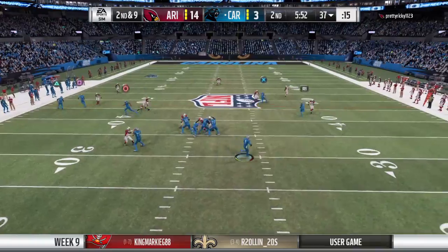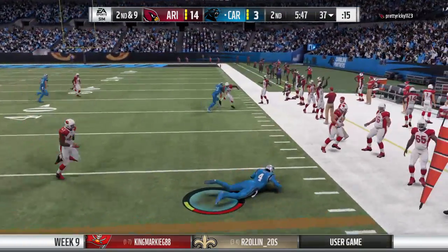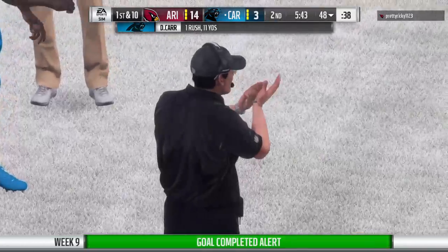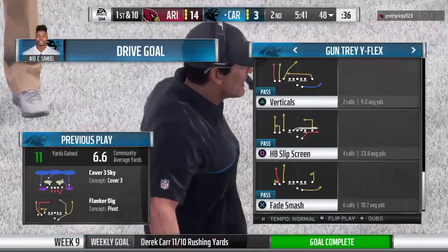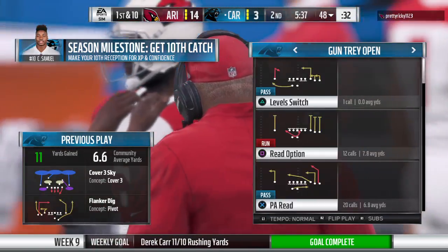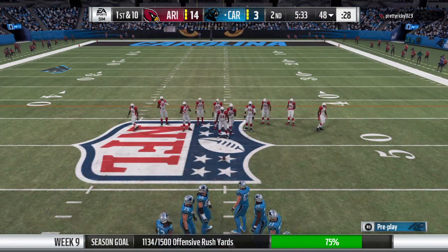Now Carr throwing on 2nd down. Flushed out right. Carr can beat you in a lot of ways. The scramble there, a perfect example as he gets the first. Man, defensively, that hurts. They got him out of his rhythm. They had him hemmed in, but somehow he was able to tuck it away and get away for a gain.